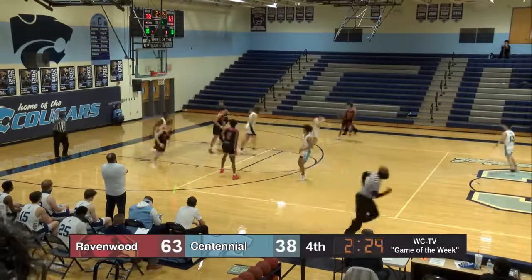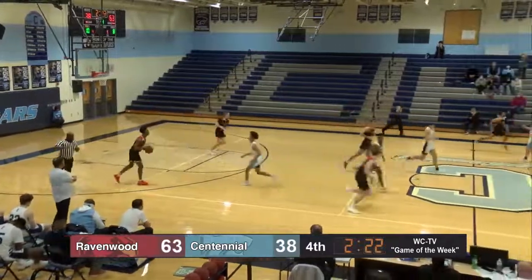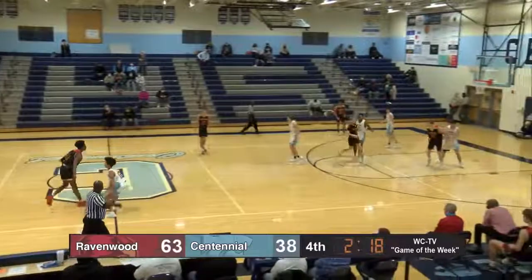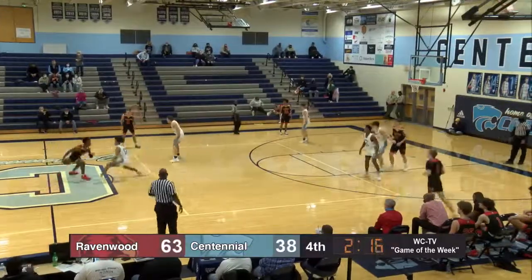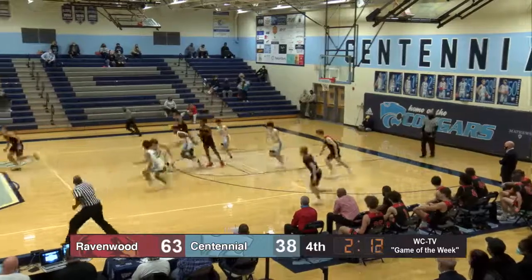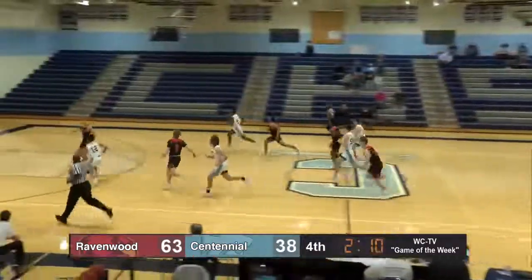Well, it'll be interesting to see, Michael Williams, how this district pans out as far as the standings go. Ravenwood, Brentwood, Franklin seem to be the top 3 currently with games yet to be played.